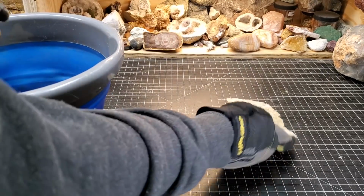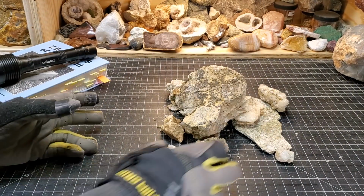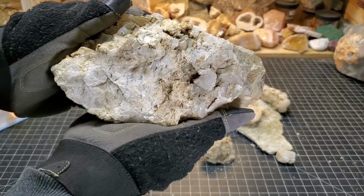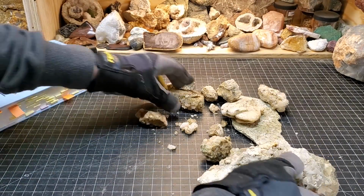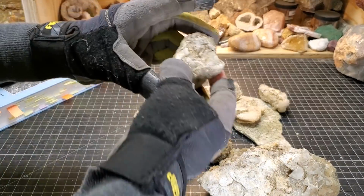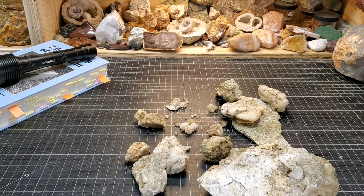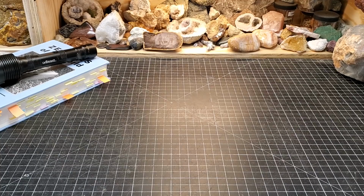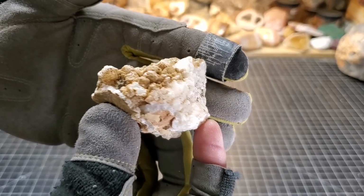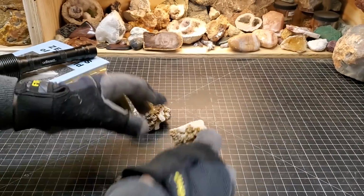At all of the locations, we did find a decent amount of what ended up being calcite once I got it home and got it all cleaned up. It's pretty scraggly stuff, it is what it is. It's probably going to make its way back into the dump pile. We did find a couple of pieces of calcite that are better than most. I think they're quite nice.